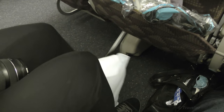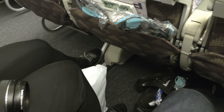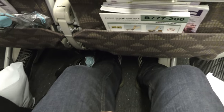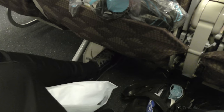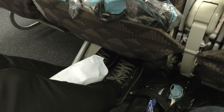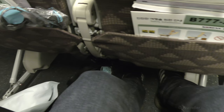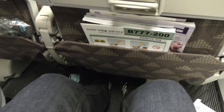Look at Maro. She used to have business. This is business for real now, even though we are in economy class. Very nice leg room. I'm again missing the leg rest. Maro's missing her leg rest that she always asks for. Little stand to put her feet on because she has shorter legs. Seems that Thai Airways is the only one who has that feature of the airlines we've flown with for now.